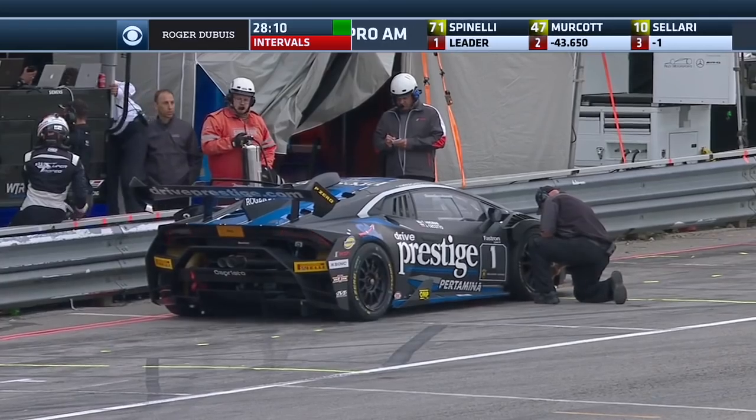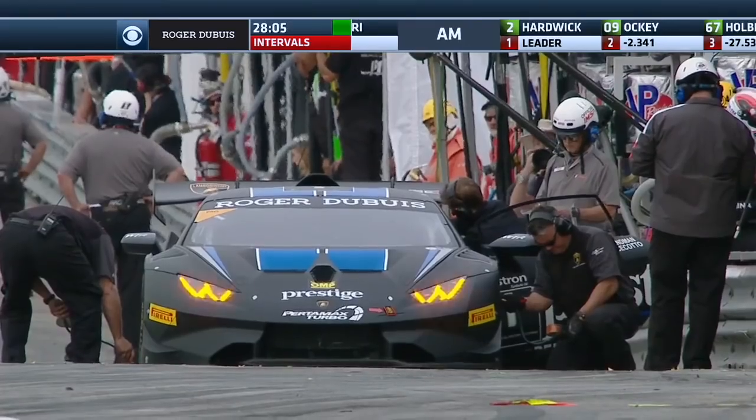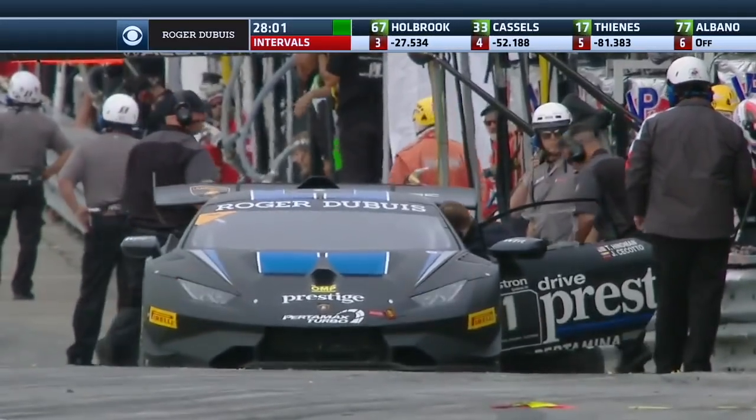Already Jonathan Cicotto in the car. Trent Hinman is out, just chilling out for a moment. A driver helper helping the new guy going in. And the only thing that's going on here is the checking of the Pirelli tyres. What's going on there, Brian?